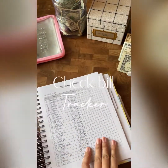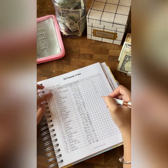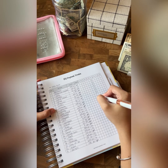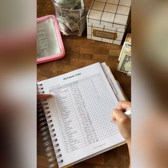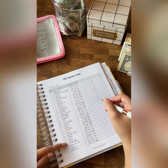So after I start paying bills and bills clear my account, I'm gonna come to our bill payment tracker in the back trackers tab and check off the bills that I paid. I like to list them in order by due date on the left, just so it's a little bit easier. This is also our sample planner, so why not? It was a brand new one, but not everything will get checked because, as I said, some bills come out automatic on their own.